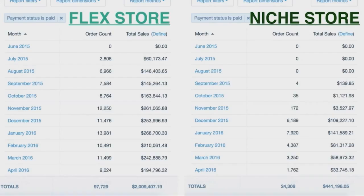$200,000 a month. Sure, I went from 268K to 210, but look, it popped back up to 242. So, I mean, it is very, very consistent. You don't see these crazy drop-offs like I did on the niche store. Now, why is that? It's because with the flexible store, you have the flexibility to advertise many different things, right?